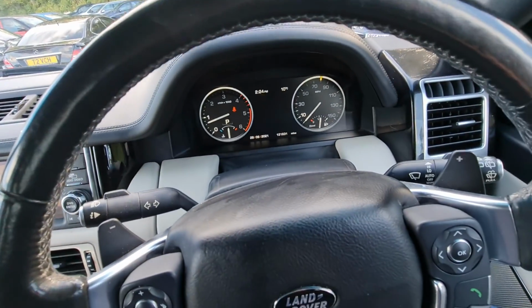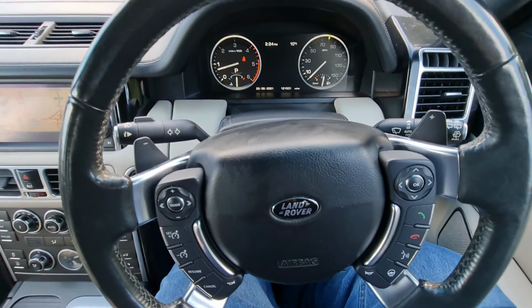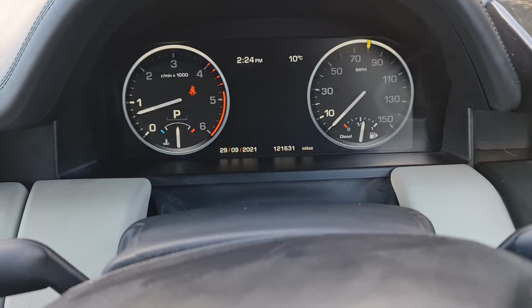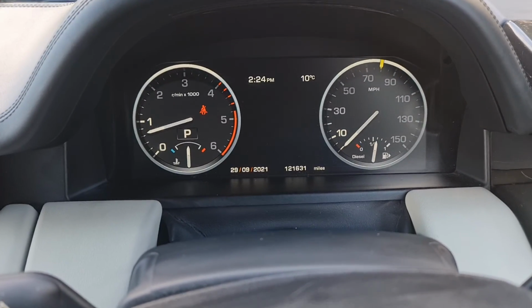Coming across here, we've got cruise control, we've got a heated steering wheel as well. That's what that button there does. It's basically got every single thing you could possibly want in a motor vehicle on it, this car. As you can see, the mileage is 121,631. I'll very quickly give the engine a rev just so you can hear it.